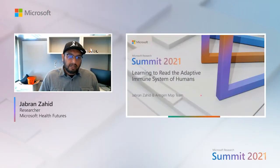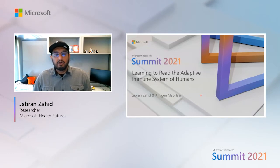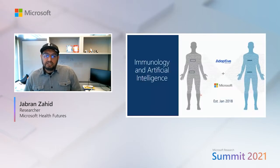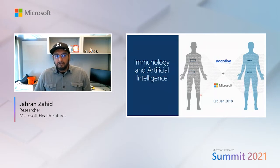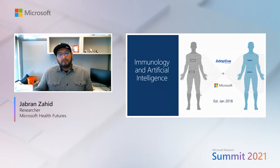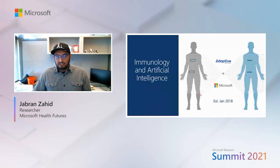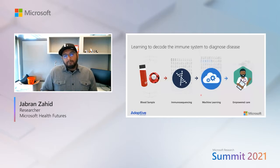I'm a researcher at Microsoft Research working in the immunomics group, and today I'm going to be telling you about how we are working on learning how to read the adaptive immune system. This project is a deep collaboration between Adaptive Biotechnologies and Microsoft, in which we're trying to bring the science of immunology together with the computational power of artificial intelligence in order to build better care for healthcare using what we call immunosequencing.